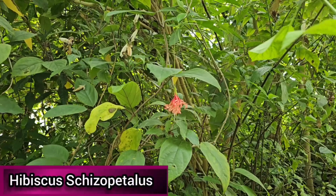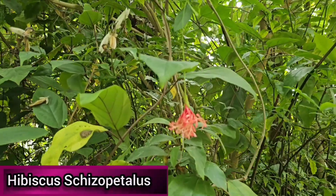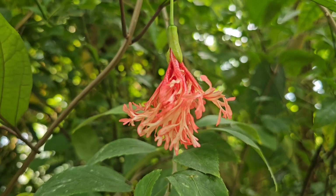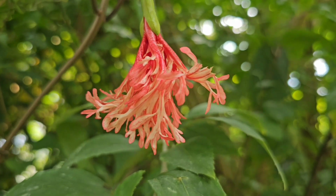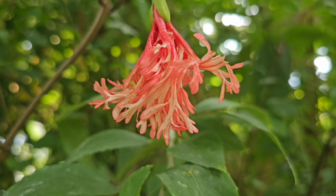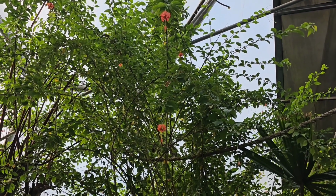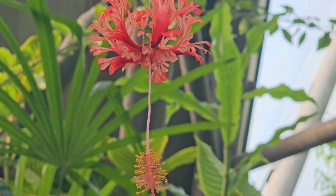Hibiscus schizopetalis is a tropical hibiscus variety native to Eastern Africa. It can grow up to 4 meters tall, preferring alkaline or neutral loam-based soil and full sun, but will need to be brought indoors for winter where it will do best with plenty of bright light.